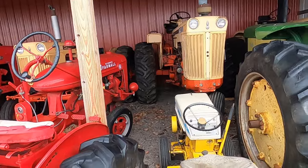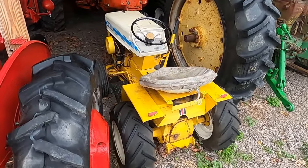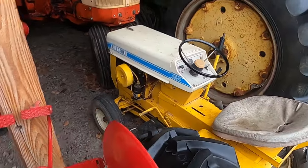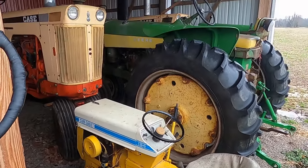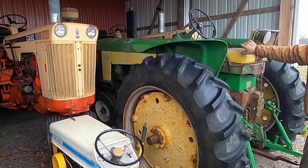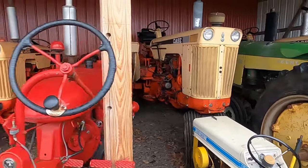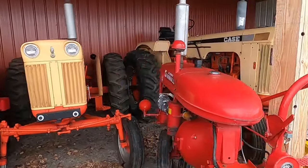My original Cub that I bought in 79, it still works, but now I do have a two-cylinder that I ain't no big fan of. This tractor's completely been gone through. 530? And I bought a 630. It's great, but I'm kind of thinking about selling it. I'm just not a hand clutch guy.